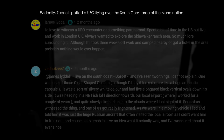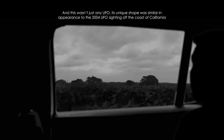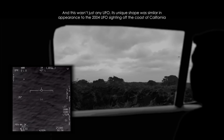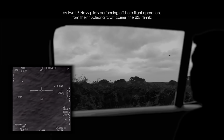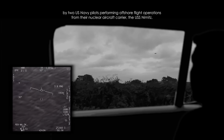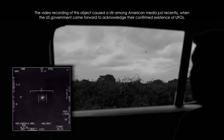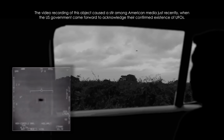Evidently, Z0Z spotted a UFO flying over the south coast area of the island nation. And this wasn't just any UFO. Its unique shape was similar in appearance to the 2004 UFO sighting off the coast of California by 2 U.S. Navy pilots performing offshore flight operations from their nuclear aircraft carrier, the USS Nimitz. The video recording of this object caused a stir among American media just recently when the U.S. government came forward to acknowledge their confirmed existence of UFOs.